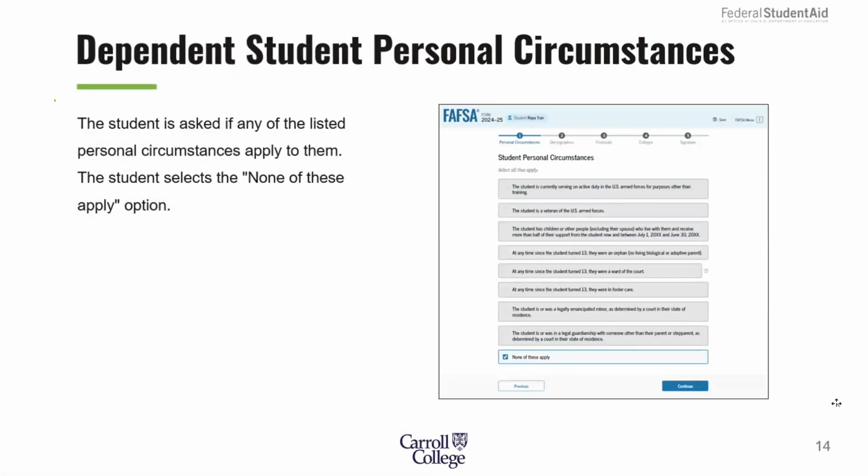The next page is the student's personal circumstances. This is the section that will determine the dependency status and if a parent must supply income information for the student. So for those of you who have maybe done this before, personal circumstances is now what used to be called the dependency section.